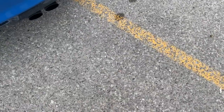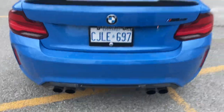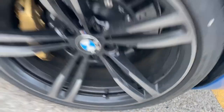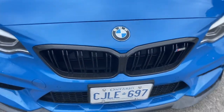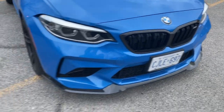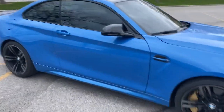Hope the wind noise isn't too bad, but this is everything I got for Daryl. I got him the black MTCS badge. I got him those beautiful M valve caps. The Mizano blue sign markers. And the carbon grill. That is beautiful. Love the grill. Great looking car. Beautiful. Watch out, Daryl.